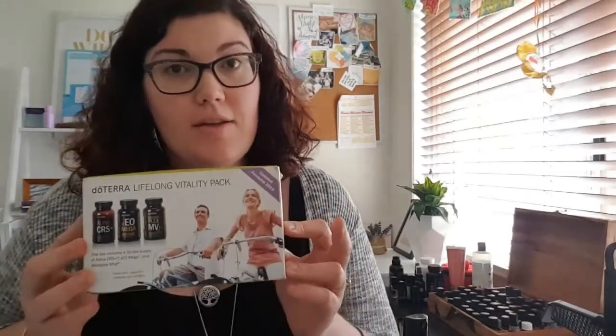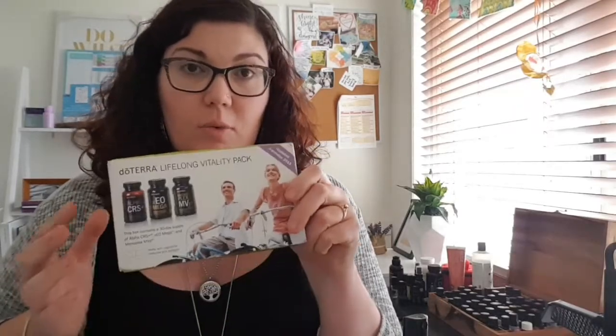Now as far as doTERRA goes, I definitely recommend the Lifelong Vitality Pack, because it really helps with all aspects of our health, balancing all the things out in our body. These are whole food supplements together with food extracts plus also our oils, of course. We've got the Alpha CRS, which is our cellular health and brain support, the E-omegas, which are our essential fatty acids for brain health, and then the Microplex MVP, our multivitamin, which gives us all those vitamins and minerals that we need.